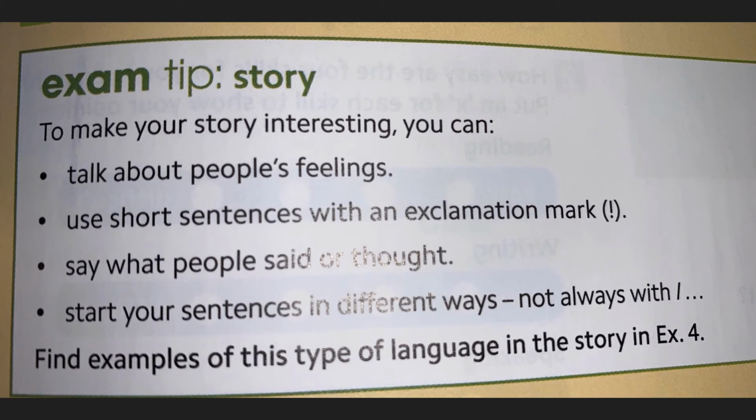And finally, I want you to remember that you can make your story interesting if you can talk about people's feelings. That's one of those details I was talking about. Or you could use short sentences with an exclamation mark. Tell about what people said or thought in the story, in the event. That's more details. And start your sentences in different ways. It's always good when you're writing to start your sentences in different ways. Don't always use the same starter, like I said this, I said this, I went, I talked, or things like that. Try to change up the beginnings of your sentences. So if you want examples of this type of language, you could look at exercise 4. There's a paragraph. Read that to help you get some ideas about writing a good story.